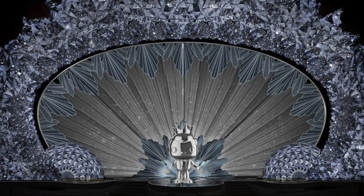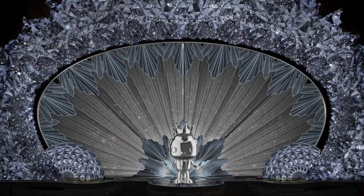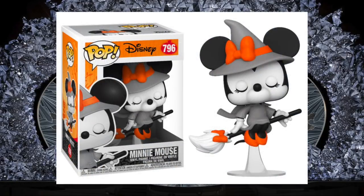Sometimes the best pops aren't the most elaborate pops or the most colorful pops. Sometimes the best pops are the ones that are very simple and just done perfectly, like this Halloween Minnie Mouse and Halloween Mickey Mouse. Yes, I'm putting both of them as number 10. I think the best one is the Minnie Mouse. It's just absolutely perfect to me.